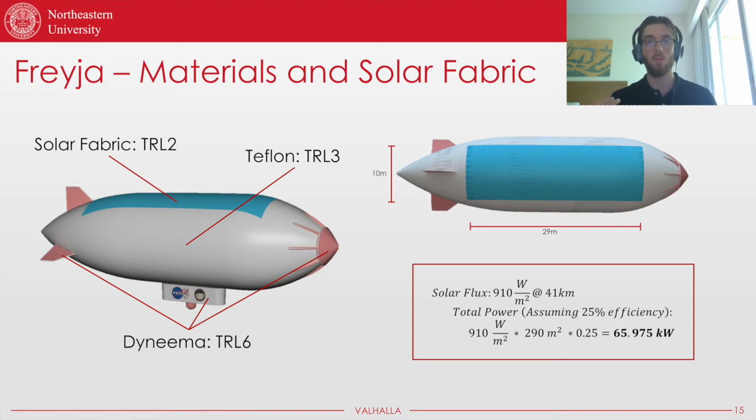Moving to the top of the balloon, you'll see the solar fabric. It will be used to power all electrical components on Freya, such as the propulsion, scientific equipment, and deployment mechanism for the shells. At Freya's cruising altitude of 41 kilometers, and with a surface area of approximately 290 square meters, the solar fabric will collect almost 66 kilowatt hours.